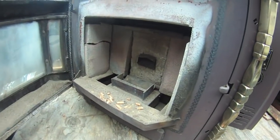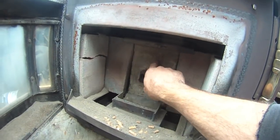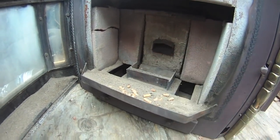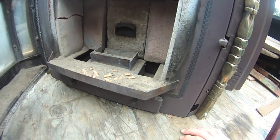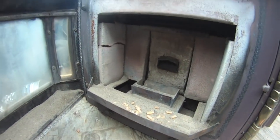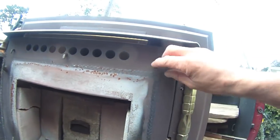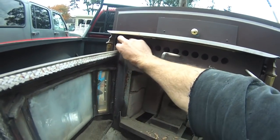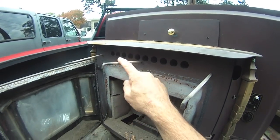It needs to be cleaned out a little bit. It's fully intact. It's got all the bricks. The little tray here is in pretty good shape. I'm gonna get this vacuumed out, cleaned out. Got the ashtray. I have no idea what these are for. This is weird. They don't feel like they control anything. But judging by the color, they're in the path of heat.